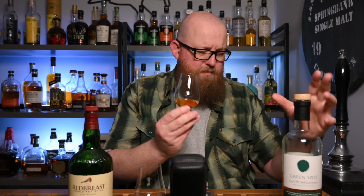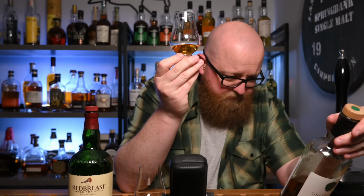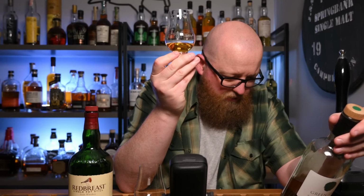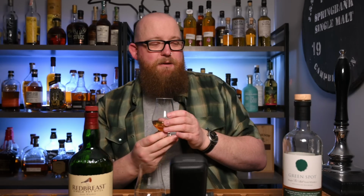But visually, there's not much in it. They've both got rich tones. I dare say the Green Spot may be coloured, because it has got a load more colour to it, but again, I suspect we're not going to find out immediately. Oh, interestingly, both are owned by Pernod Ricard. I've just realised reading on the back of that. But yes, anyway, let's give it a go, shall we?